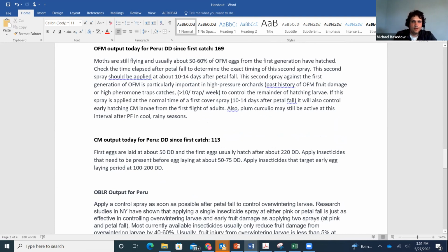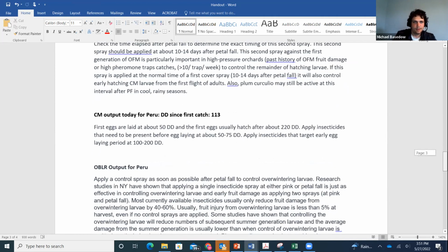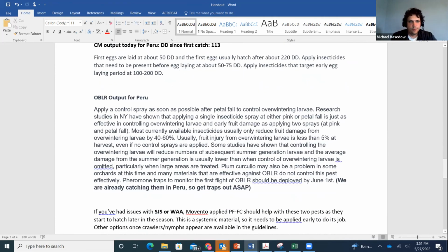Looking at codling moth, we're at about 113 degree days past, and the model just tells us that you want to get an ovicide out between 50 and 75, and then the timing for your larvicide would be about 100 to 200 degree days after hatch. And then for the OBLR output, basically it's just telling you to get your traps out at this point.